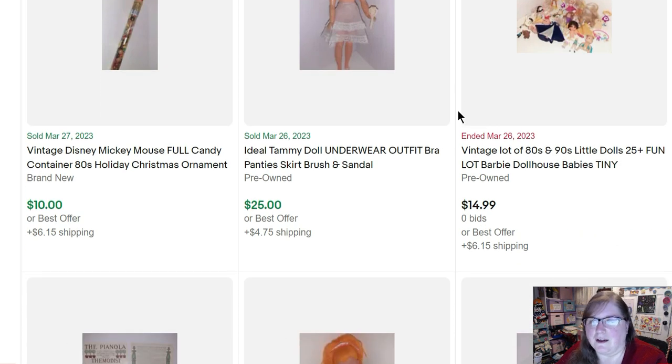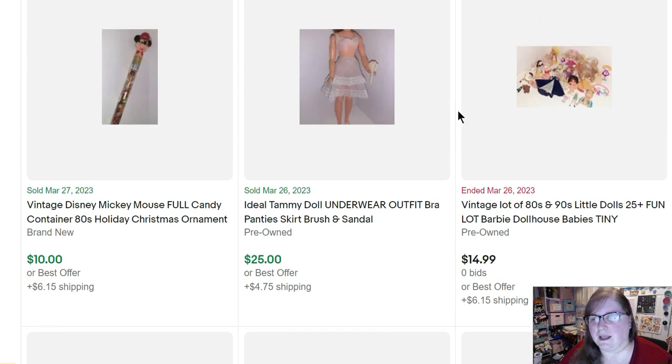This is another lot of dolls that I got from that ephemera sale that was in another one of those big pretzel jars. A bunch of tiny little dolls, and several of them I've sold individually, and the rest I kind of lotted up and put on an auction that did not sell.